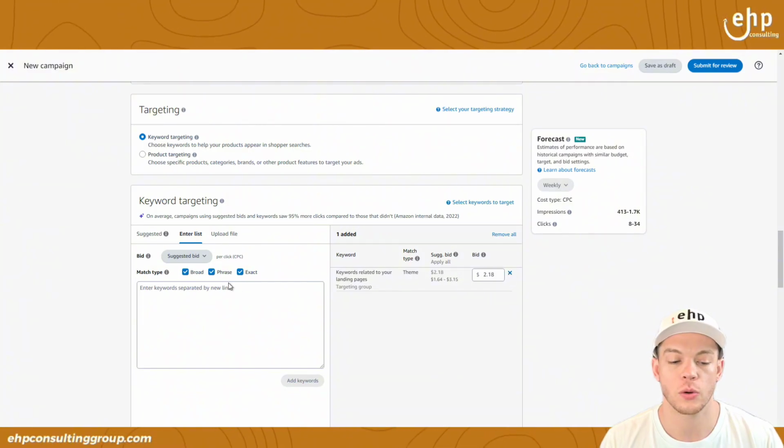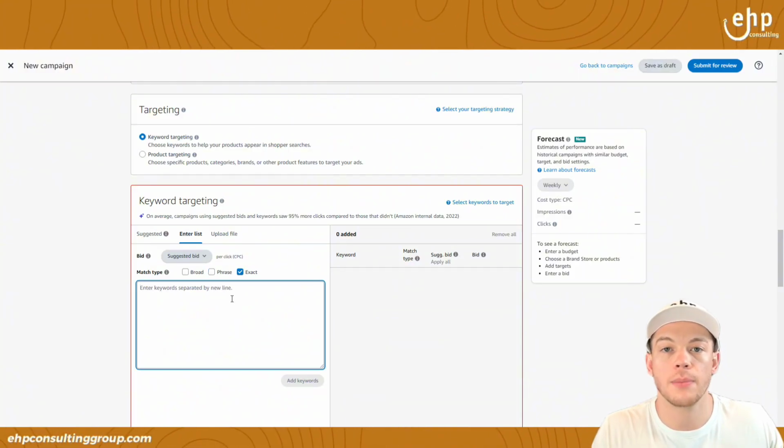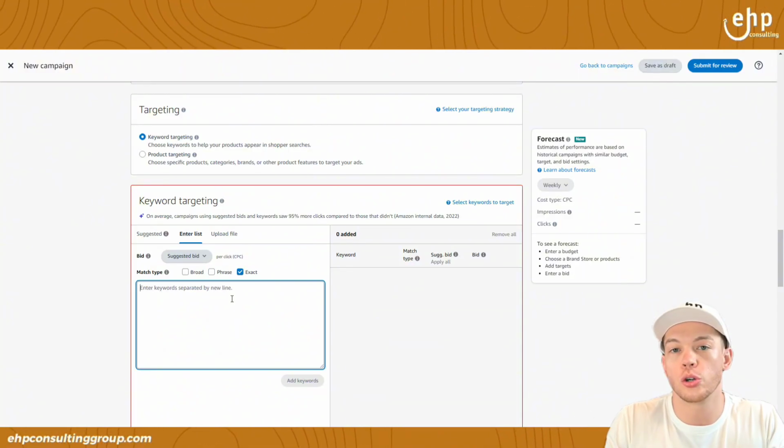You're going to exit this one. And now you're just going to do exact match. So turn these two off and do exact match, and only type in words related to your brand.